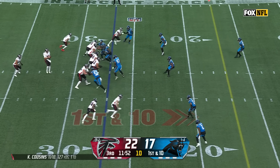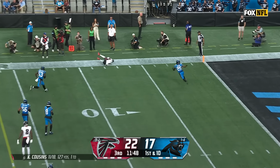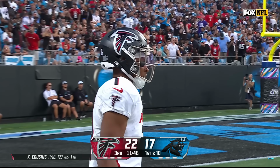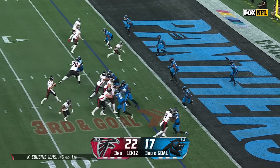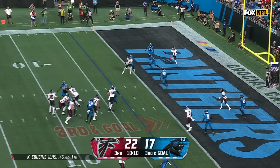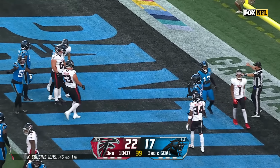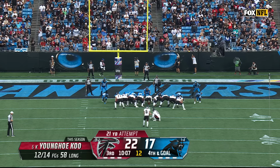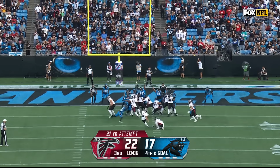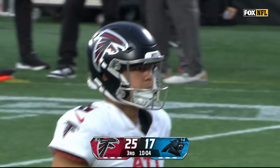Left and right. Cousins throws, wide open. Darnell Mooney had to go to the ground to catch it. Robinson is back in. Catch. Pulled away from London. He had it at the goal line, but was trying to turn to bring the ball in. Younghoe Koo. And he's good from 21 yards. He was perfect on the season.